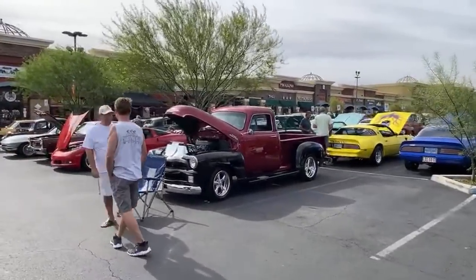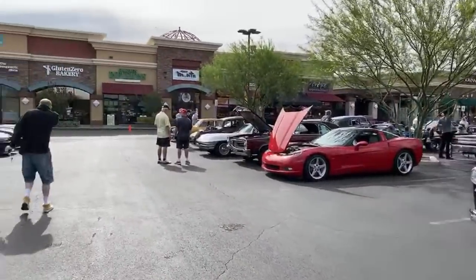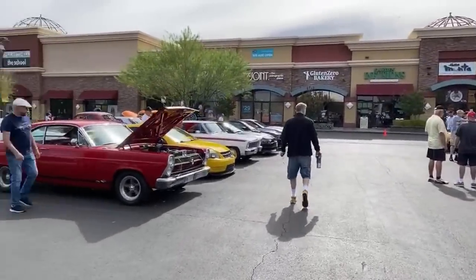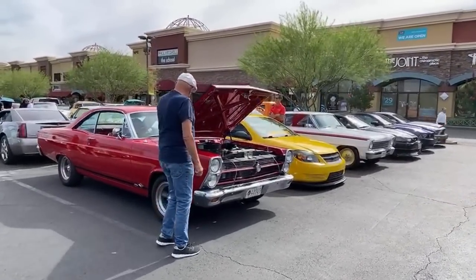Truck is awesome. There's that Fairlane 500. Pretty slick ride.